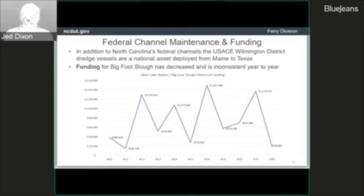Funding for Bigfoot Slough has really been all over the board, as you can see represented in this graph. It's been as low as $200,000 a year to as high as $1.4 million, and the big takeaway from this is it's been very inconsistent, which hasn't allowed maintenance dredging. It's been more reactionary. So when the problem gets to be severe, it's created a big challenge to be able to provide the money to do the dredging necessary to keep the channel open.